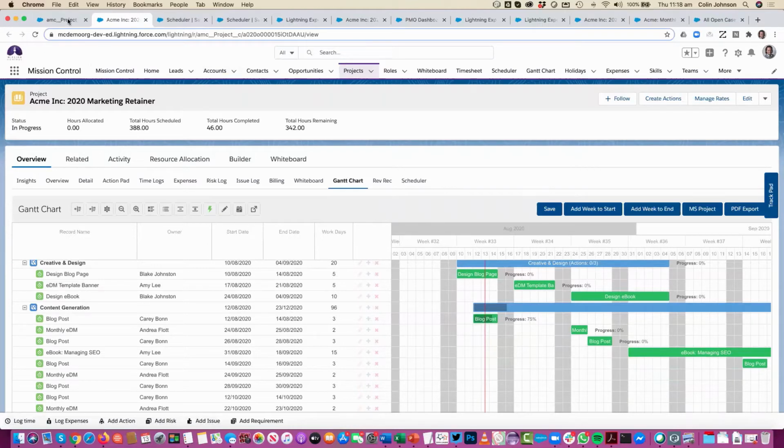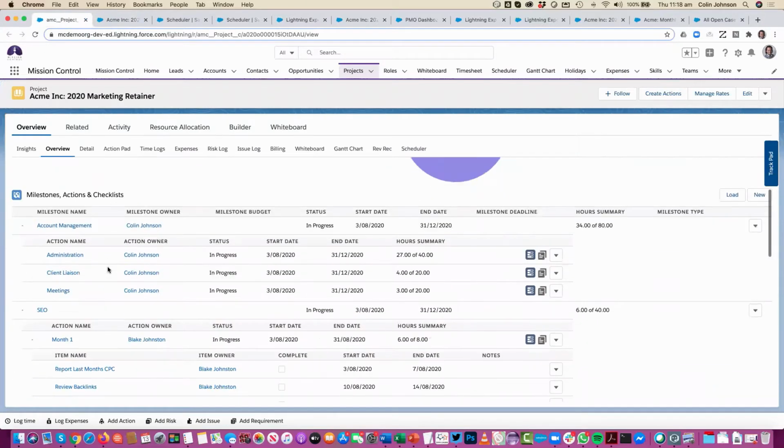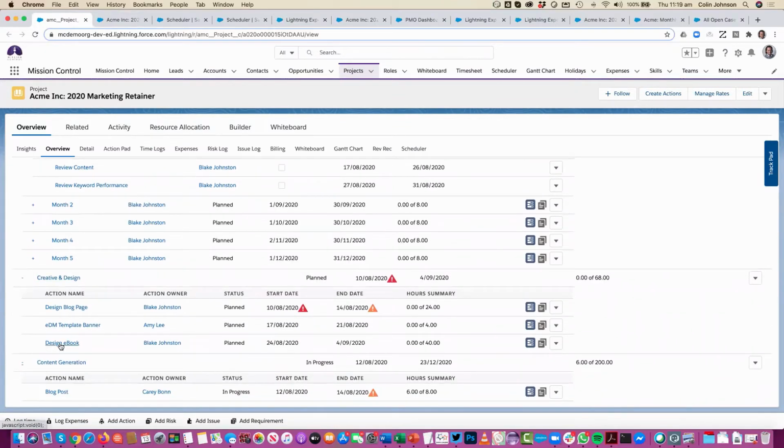So in terms of resourcing, there's a few different tools that we have available. First of all, I'm just going to jump back onto the project plan here, and within the creative and design milestone, I'm going to be designing this ebook. Now you can see here that I've assigned this to Blake. There's 40 hours of effort required to get this work done. Now, it might be that I need to pull in some additional resources because I've spoken with Blake and he doesn't have the capacity to get it done during this period of time on his own.